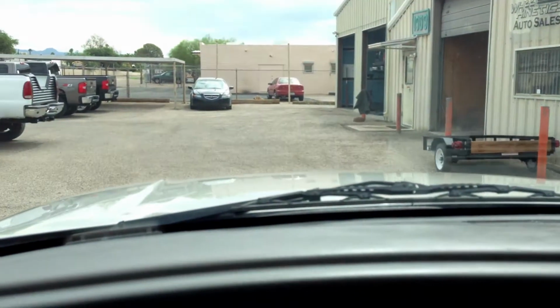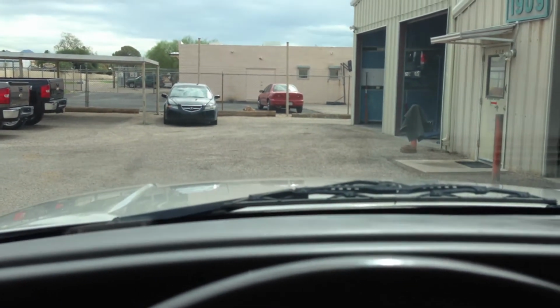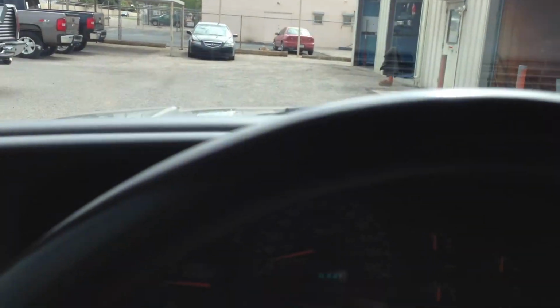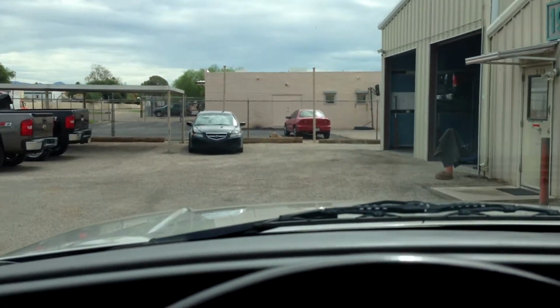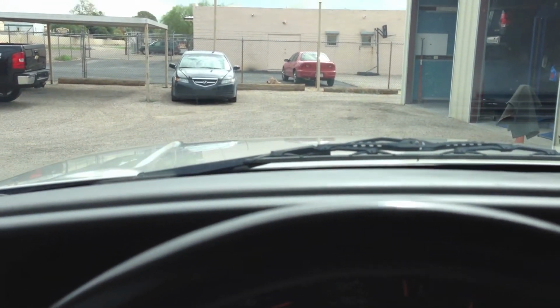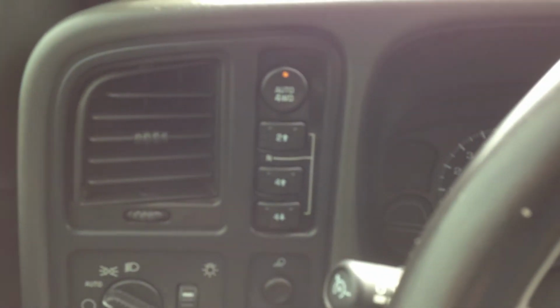Let's put it into neutral. Put it into 4 low. Put it into drive. That's definitely 4 low. Put a granny gear there. Put it in reverse. And 4 low works in drive and reverse just fine. Neutral, 4 high. And drive. That's something we can drive and speed in. And reverse. Perfect. Alright, neutral. Let's go to auto 4.